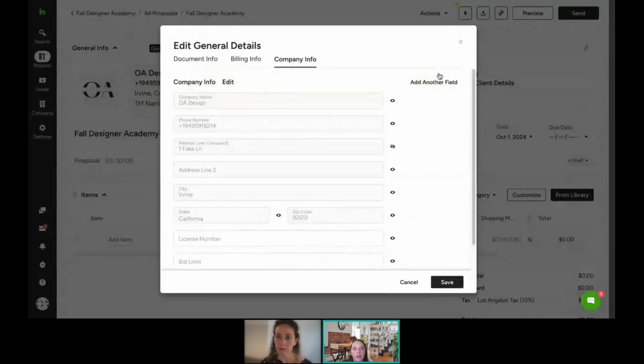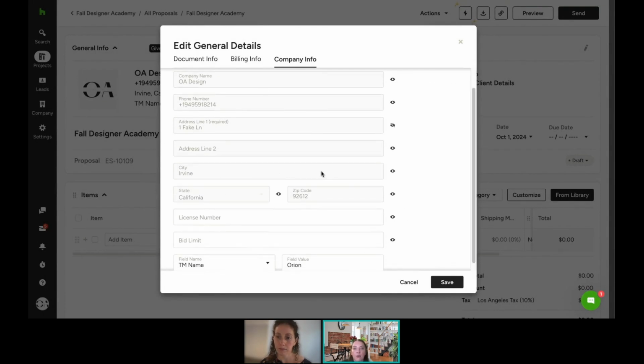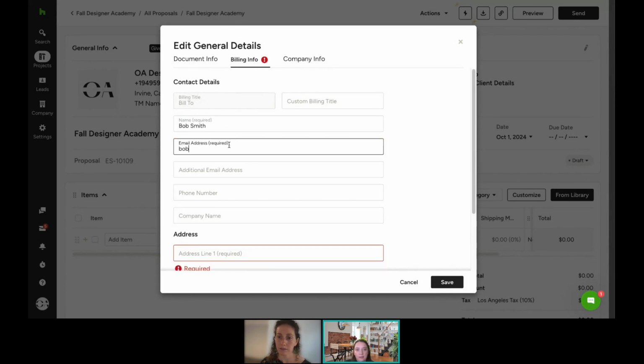Click on my little pencil here, and then I can go ahead and decide what I'm hiding on the proposal itself. So you can see I have my address line hidden. If I show this field now by clicking on this eyeball, now when I click save, let's see. This is wanting me to add in a client. And then we'll just add in this client.